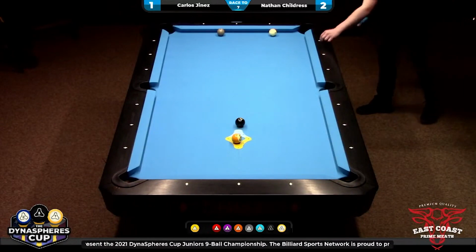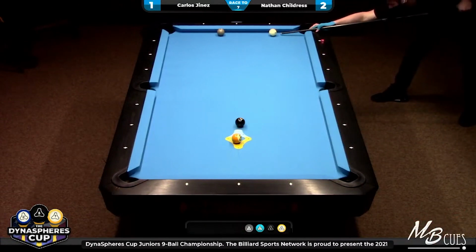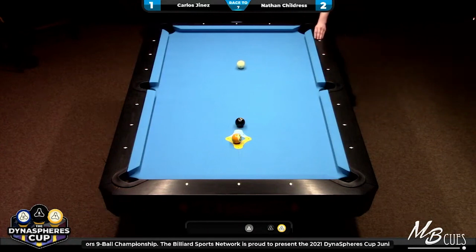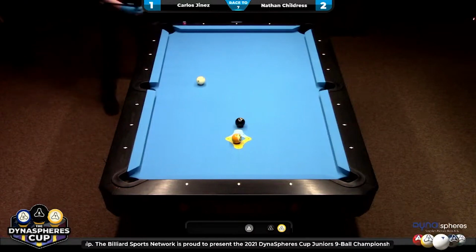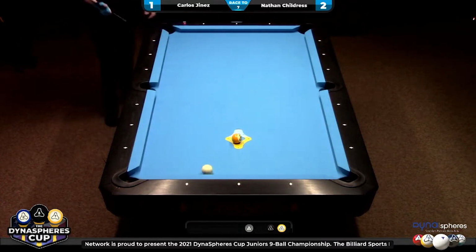Oh, for sure. And the thing I really like about this shot is that you're going to see him cue up with some inside English here and try to draw it back to the rail to spin it out to the middle of the table. Just a well-executed shot. Yeah, that speed was perfect. What a fantastic shot that was. Speed control, great knowledge to use that draw with inside. And he's putting a hurt on him right now.